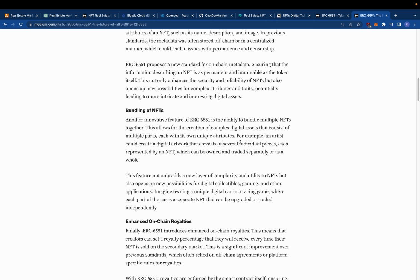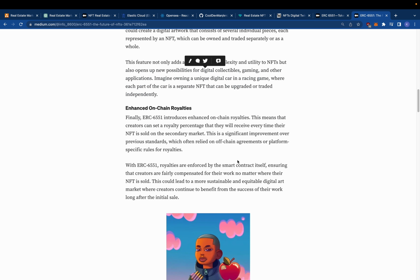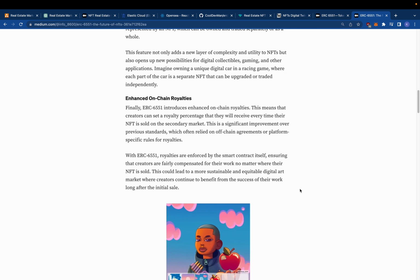So for example, an artist could create a digital artwork that consists of several individual pieces, each represented by an NFT, which can be owned and traded separately or as a whole. This feature not only adds a new layer of complexity and utility, but opens up new possibilities. Yes. Okay, unique car, where each part of the car is separate. Cool. So this one to me seems really exciting.